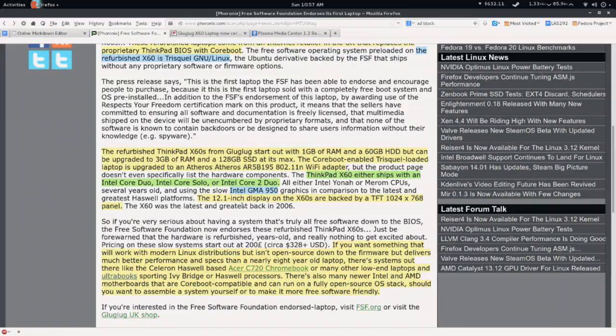Michael Larabel from Phoronix makes a point here. He says if you want something that will work with a modern Linux distribution, but isn't open source down to the firmware, but delivers much better performance and specs than a nearly 8-year-old laptop, there are systems out there like the Haswell-based Acer C720 Chromebook, or other ultrabooks that support Ivy Bridge or Haswell processors, and there are also many newer Intel and AMD motherboards that are Coreboot compatible and run on fully open source OS stacks.